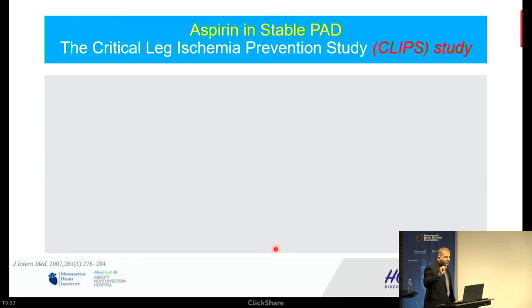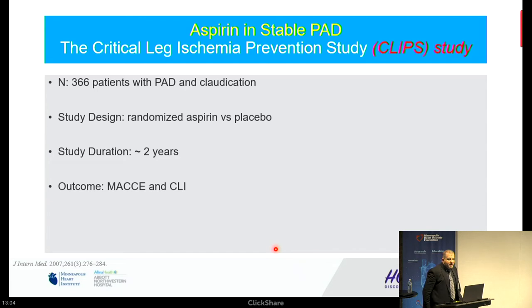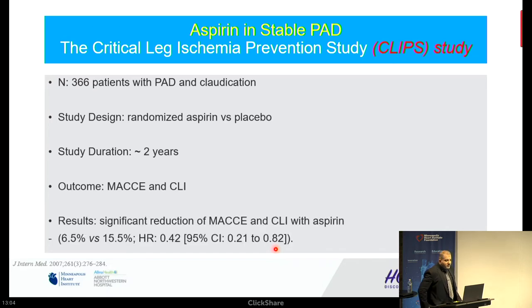So talking about aspirin in stable peripheral arterial disease, the data comes from the CLIPS trial, the Critical Leg Ischemia Prevention Study, looking at 366 patients with peripheral arterial disease and claudication. The patients were randomized to receive aspirin versus placebo, looking at the outcome of MACE and CLI in 2 years. There was really significant reduction in MACE and CLI with aspirin versus placebo.